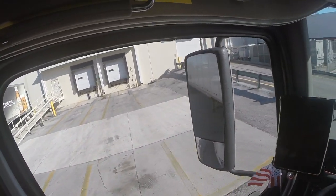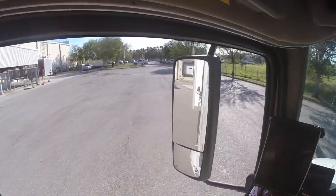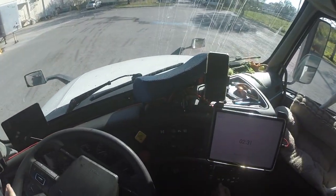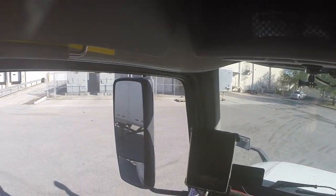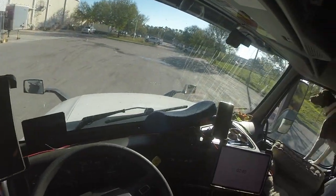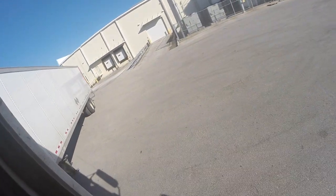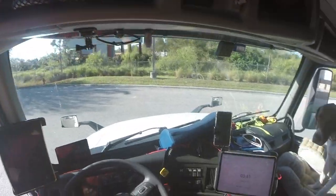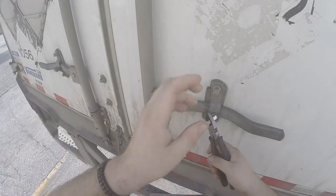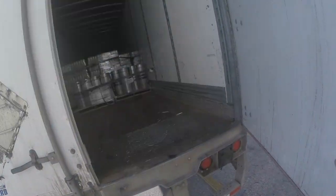So we got to get the setup. This is the setup. That way you get that trailer back out like that. Put those blinkers on so people know you're backing up. And we get on in that thing. Open those doors right now. Got to open those doors right now. And there we go.